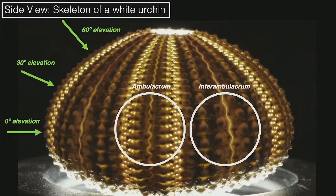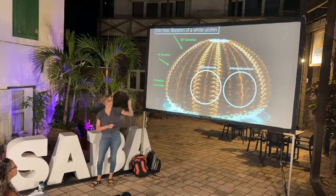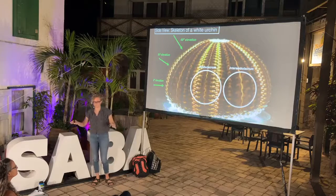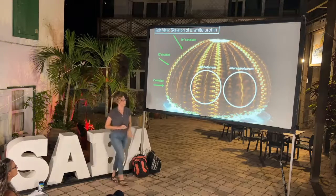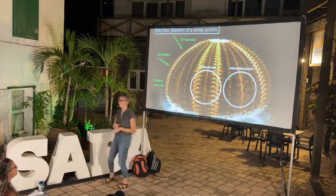So I looked at a few different regions of the body. First of all, I wanted to compare two regions, the ambulacrum and the interambulacrum. You don't need to remember those names, just remember that one is very full of sensory structures, and the interambulacrum is the in-between those areas region. So this ambulacrum, which you can see here on the skeleton, has a lot of holes in the skeleton, and this is where those tube feet, the structures that animals use to move around, go through the skeleton. It's also where all of the major nerves are. So this is a prime candidate for a very sensitive area because it's got a lot going on there.